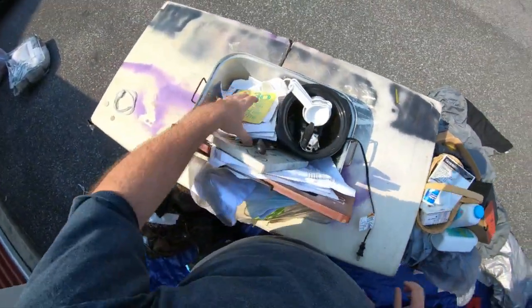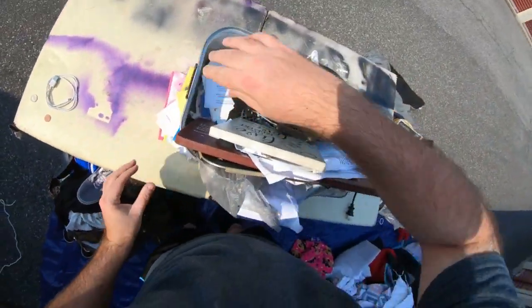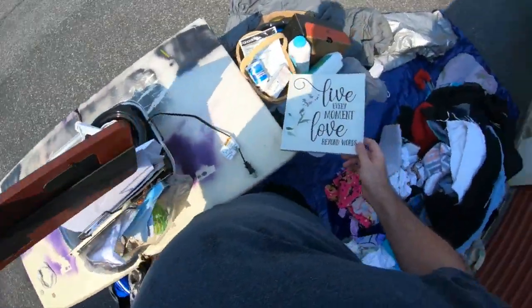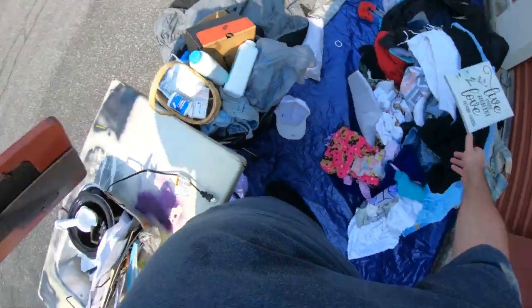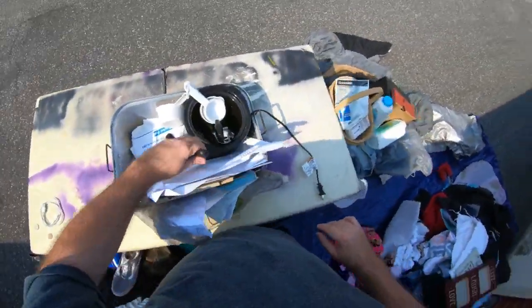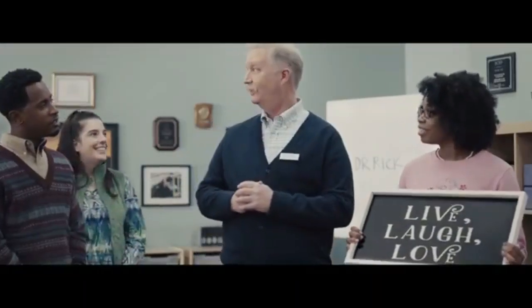Baby powder. Birthday cards. Maybe that'll be the thing to turn this locker around for us. Ugh, live, laugh, love stuff. Can't deal with it. More. Reminds me of that commercial. Do we really need a sign to live, laugh, and love? Yes. The answer is no.